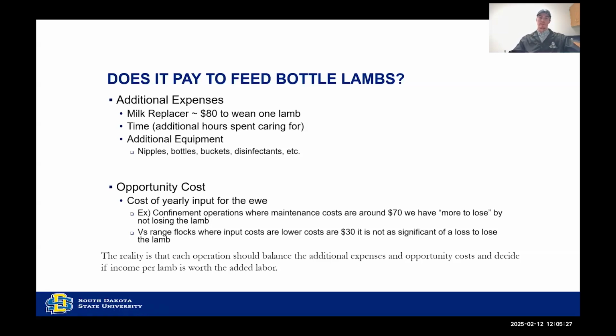where you're turning them out and you have very little input costs in them for the year. So the moral of the story here is, by the time we get done going through what it takes to successfully do this, I would encourage you guys to pencil out what makes sense for your operation, and is the care of bottle lambs worth the added time? But obviously, there's 130 of you here, it looks like, and I'm going to assume that you didn't click on this webinar if you didn't think it was worthwhile.